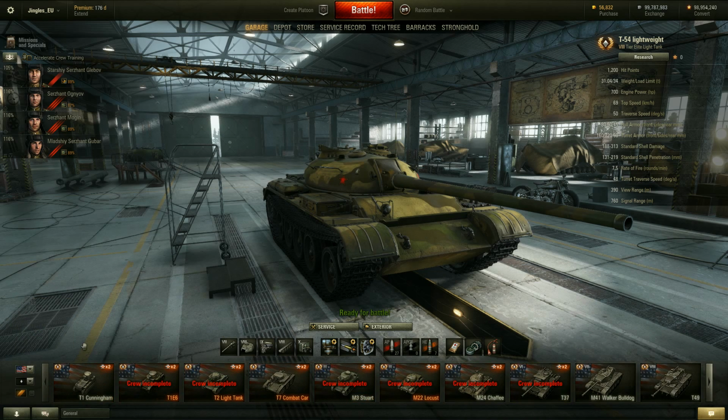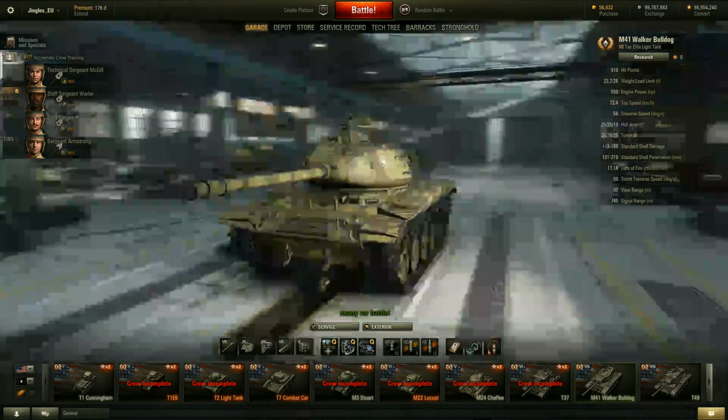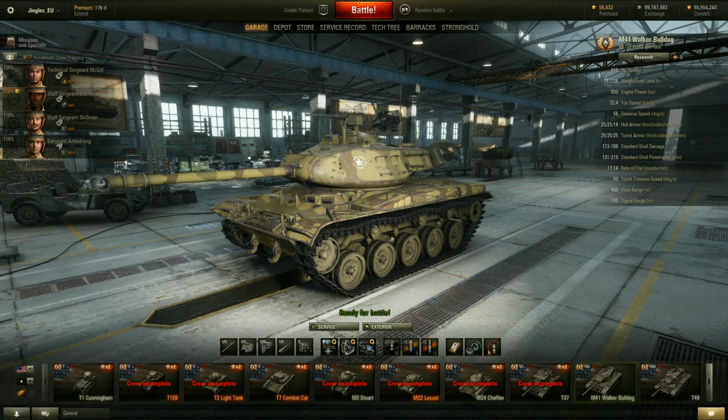But today, we're going to be taking a look at possibly my favourite tank in patch 9.3, the M41 Walker Bulldog. Now, I know I said I thought the RU-251 was the best of the Tier 8 light tanks, and I do think it's the best of the Tier 8 light tanks, but this is not a Tier 8 light tank. This is a Tier 7 light tank, and it's incredible.